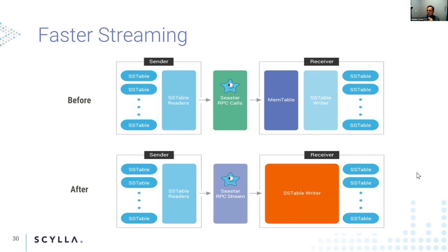Yeah. So what we did in Scylla 3.0 is that we revamped this mechanism. Instead of having this request-response RPC call intermediating the access between the nodes, now we have an RPC streaming interface. So I just open a stream to the other node and I send my data. Because of that, I can guarantee that the data is sorted and I don't have to go through the usual write path with memtables, SSTable writers, etc. So that obviously makes streaming a lot faster.